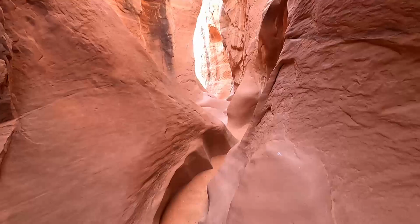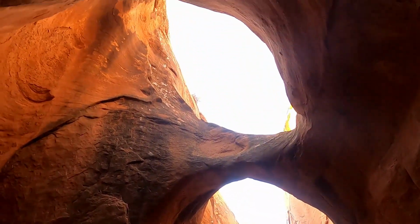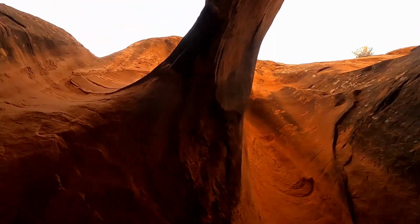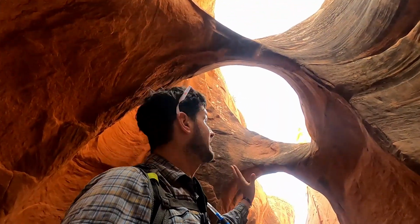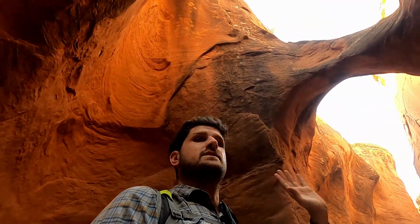There's already some amazing features right when you start. Straight ahead's always nice, but always look down and always look up. So this is a perfect example of why you want to look up. This feature right here is really, really interesting. It's just kind of a hole in the rock with this arch going across.